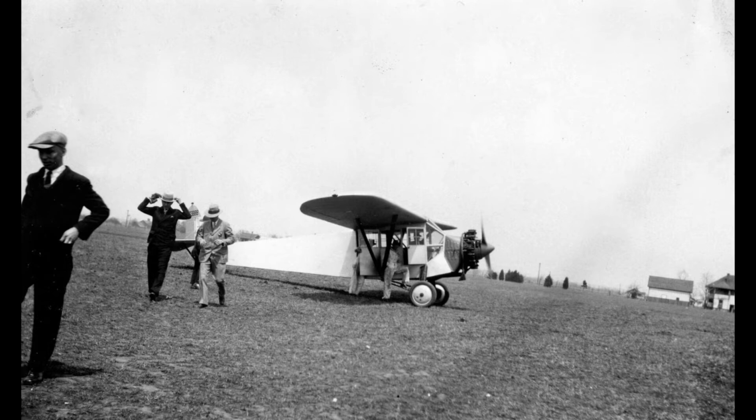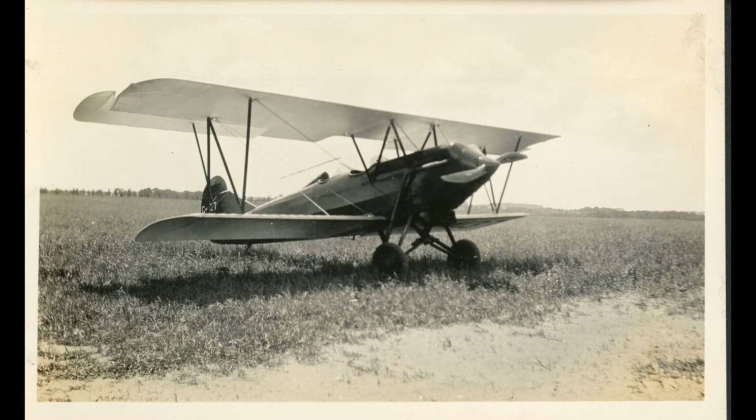Later that year, he also purchased a couple Travel Air aircraft as well, which were 3-seat airplanes. Later that year, Machesney would also become a Travel Air dealer himself.